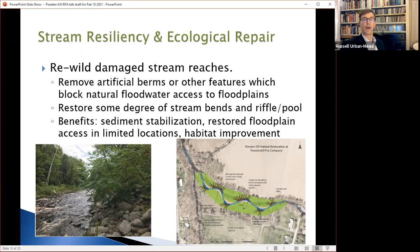So the benefits there are listed, but sediment stabilization is important. Part of the damage that happens downstream during a storm is not just the volume of the water, it's the amount of debris that gets dumped down below that all needs to be mucked out and moved or coped with in some fashion or another.